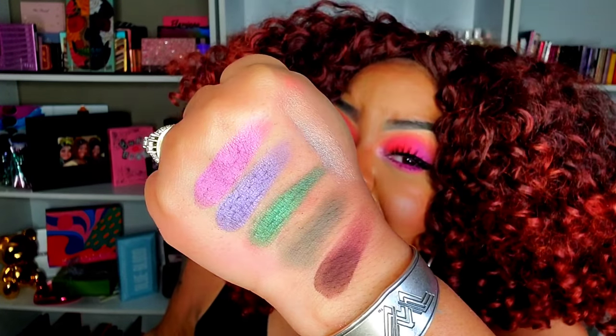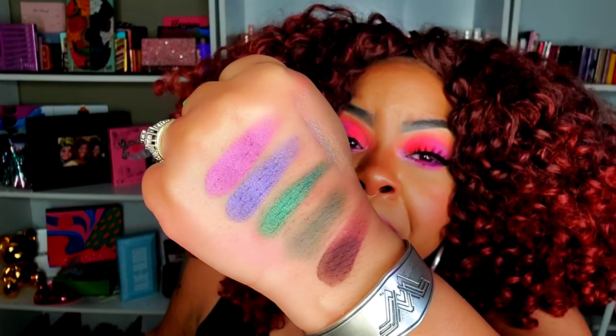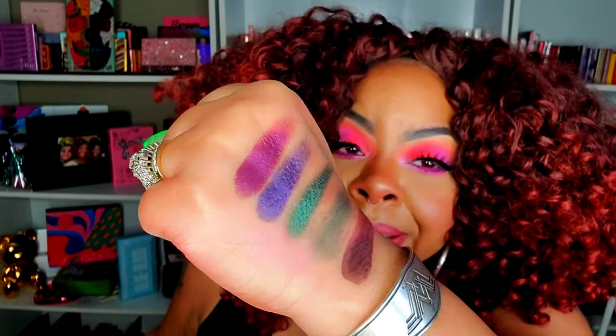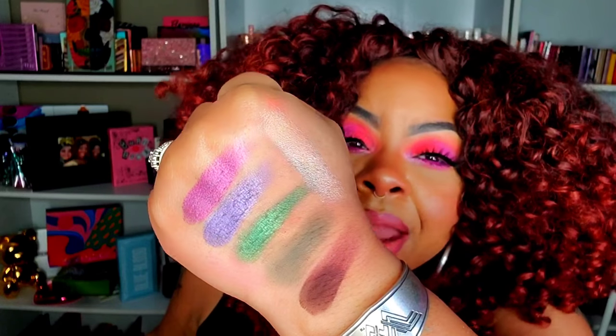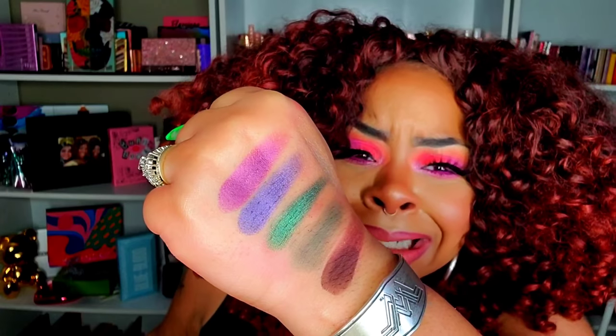Okay, guys, these shades also have a lot of promise. And these palettes are quite inexpensive, guys. I know they were inexpensive when I purchased them. Man, I can't wait to use these shades. I can't wait to use this palette.